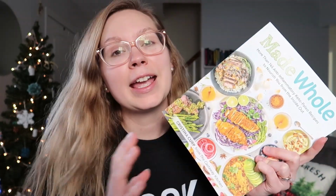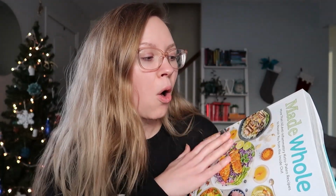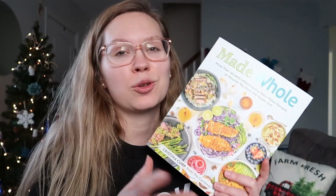It's Christina Kerp, and I love this cookbook so much because number one, it's absolutely beautiful, but number two, this is all anti-inflammatory recipes. So it's keto, paleo, and AIP. For those of you looking to cut down on inflammation, maybe following the AIP diet, or even if you're just trying to cut out more dairy, this one is all dairy free. Her recipes are so amazing and have such a different flavor profile because she is from Cuba. I love that she incorporates all of these different spices.